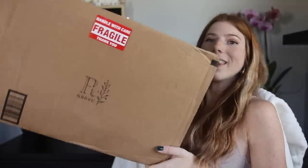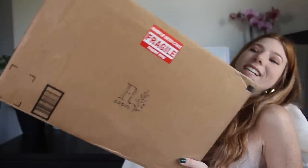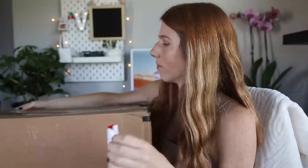I have a ginormous box from the company Redwood Grove. Look at this. It doesn't even fit on screen. I need this sticker on me 24/7.